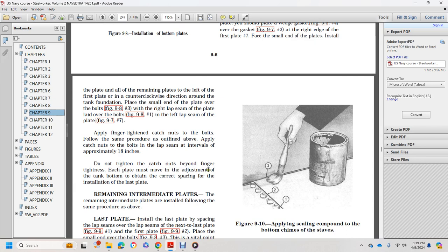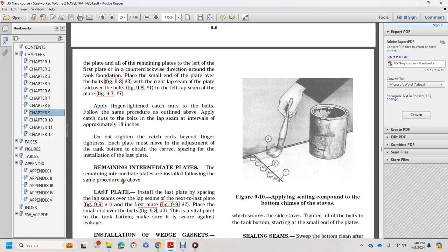Each plate must be adjusted with the tank bottom to obtain the correct spacing for the installation of the last plate. Install the remaining intermediate plates following the same procedure as above. Last plate: install the last plate by spacing the last seam over the lap seam of the next-to-last plate.